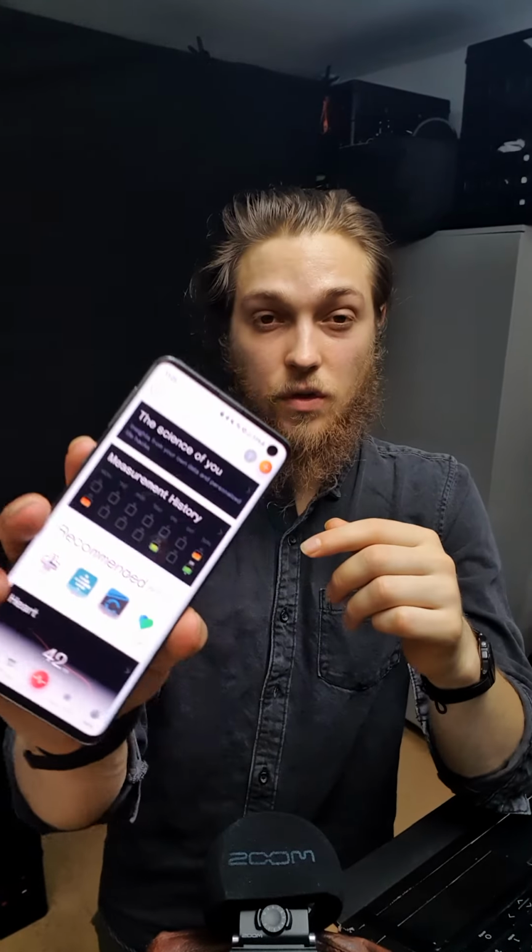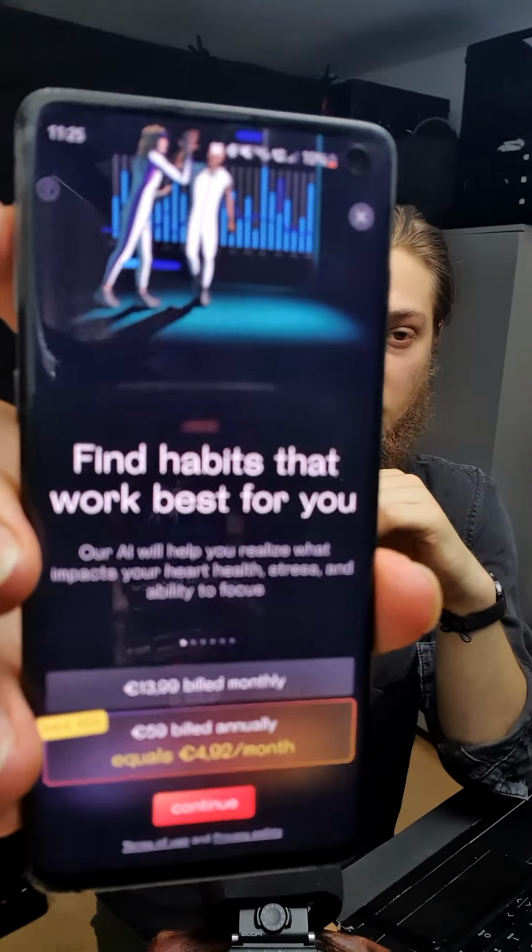And then this is basically the Science of You, and the Science of You is also something I couldn't try till now. So it says there are different habits, and then you can, the number 1 health analytics app, a powerful tool to check in, find habits that work best for you.